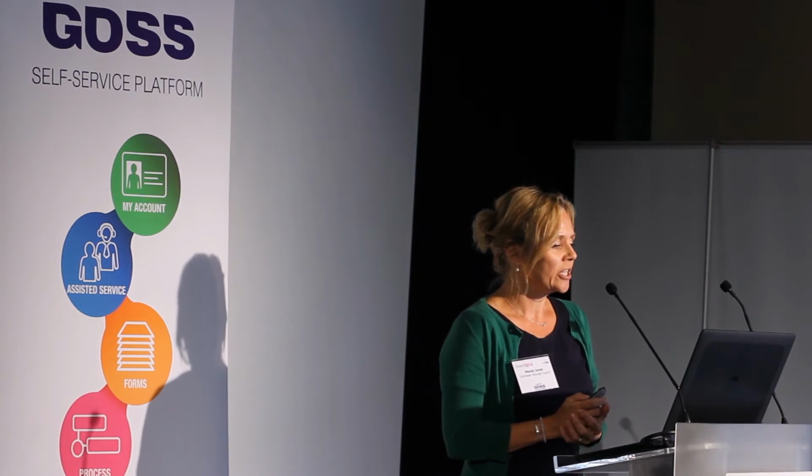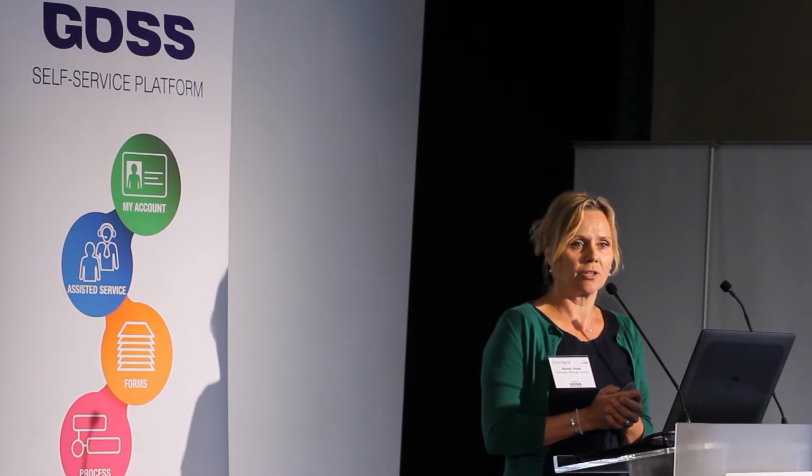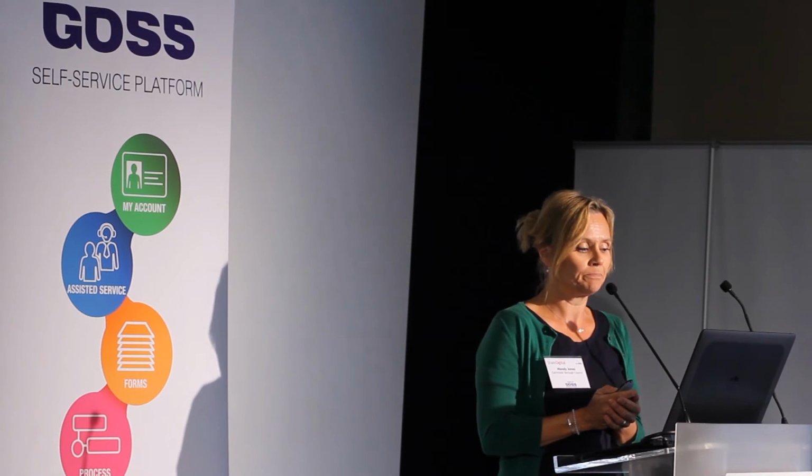What was our challenge in introducing our platform? We were looking to shift 21% of in-person and telephony contacts over the next 2 years, and this is realising savings of £1 million over 3 years. We've already made £300,000 savings over the last year.